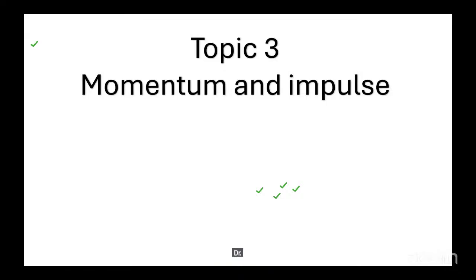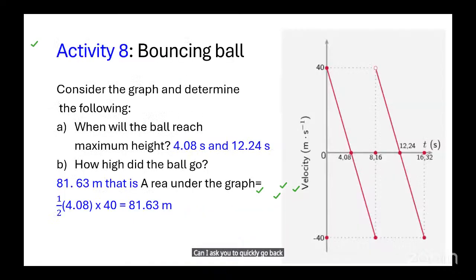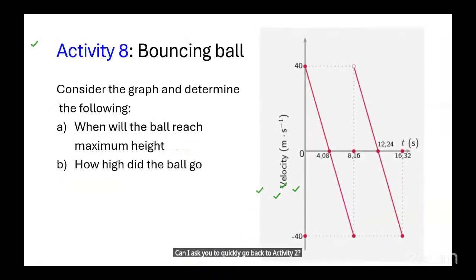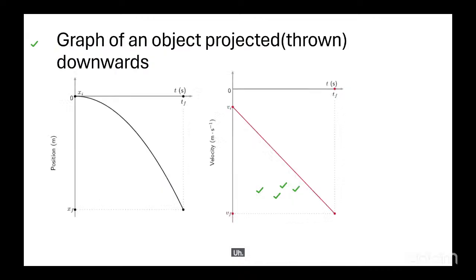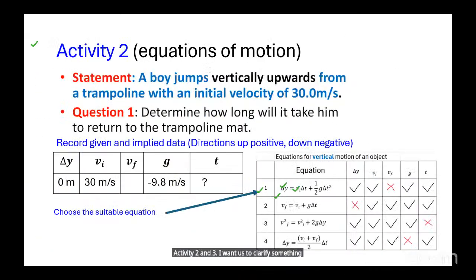Letsolo. Mr. Letsolo? Doctor. Yes. Can I ask you to quickly go back to activity 2? Activity 2 and 3. I want us to clarify something there quickly. Yes.